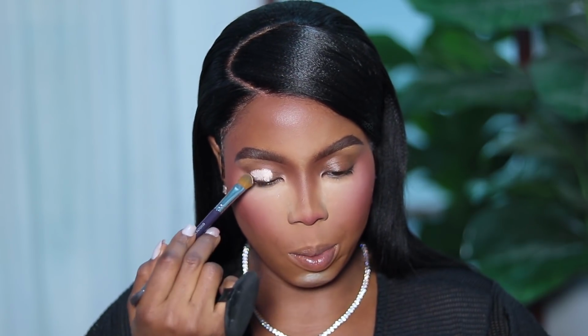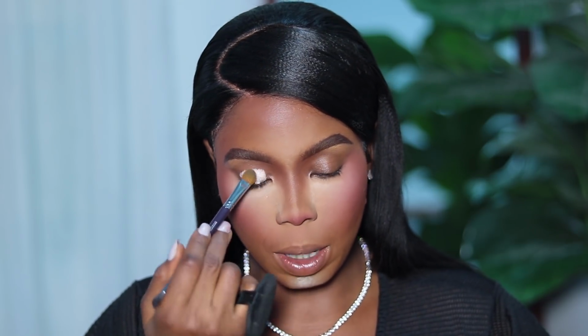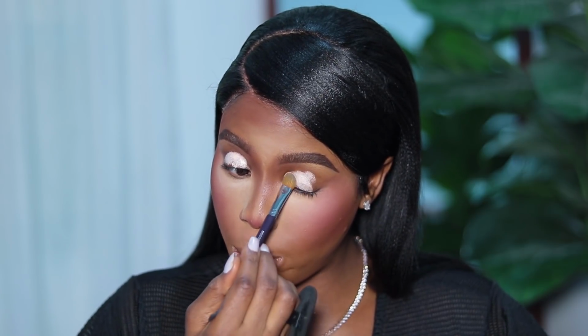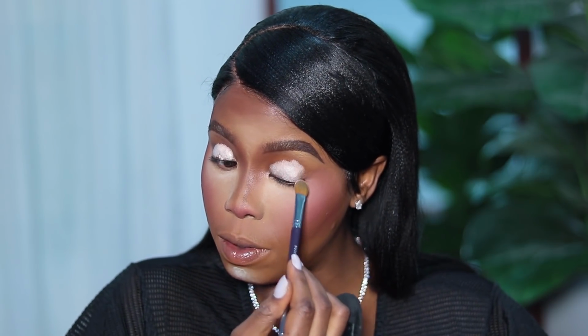Long story short, I'm using my Plouise primer. You want to apply this primer to the entirety of your lid, but you also want to make sure you're blending it out as you're doing so, because if it sets, it would not budge.